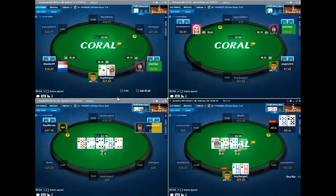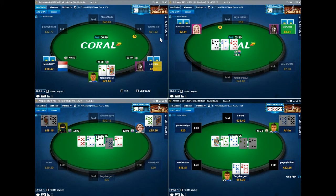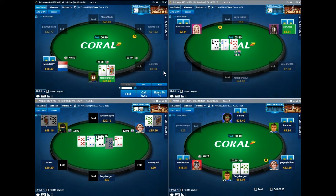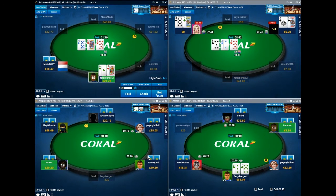Weird that he doesn't just stick the money in himself, but hey. So we have pocket nines versus pocket tens, so it looks like he's going to double himself back up, which he does. Again, I'm not going to be ever worried about that. He only has €3, so he's got 15 big blinds, and we have a strong pocket pair, so folding is never in the question at all. We just have to go ahead and stick the money in.